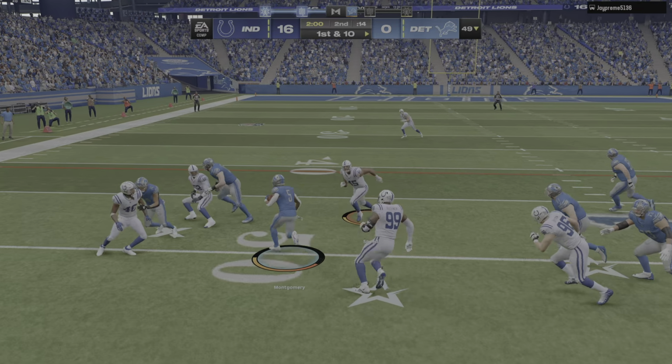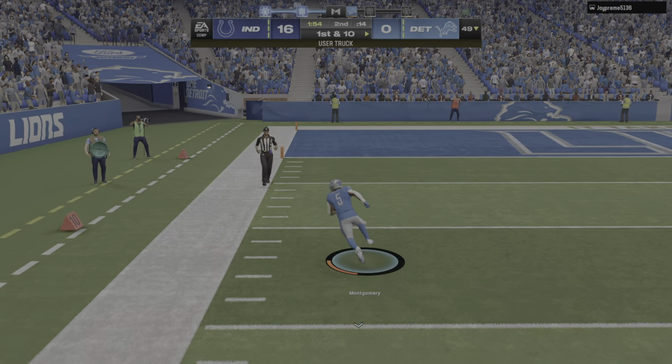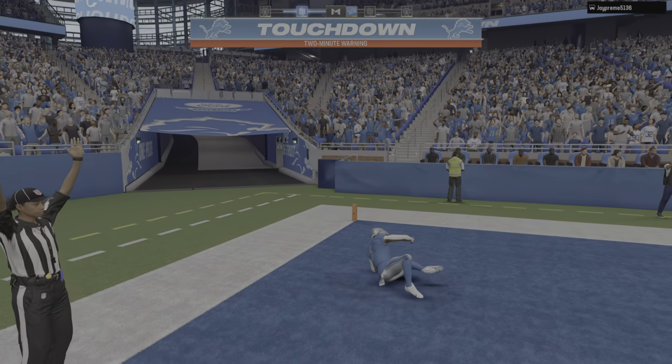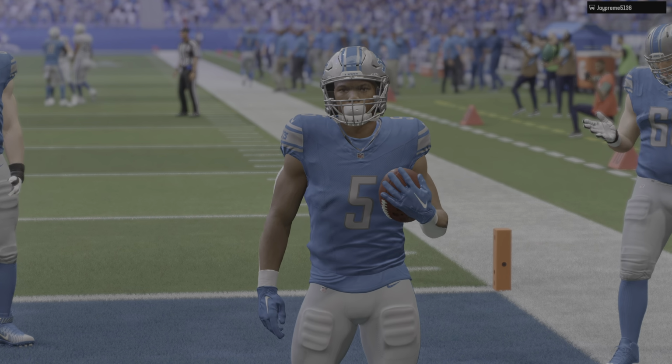Up the middle, it's Montgomery. There he goes, left side. Down the left sideline. Touchdown, Detroit. David Montgomery, 51 yards. And the Lions get a bit closer.